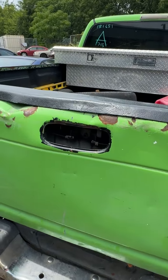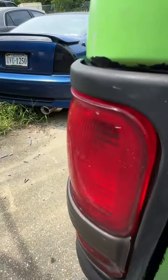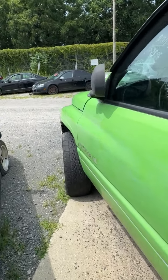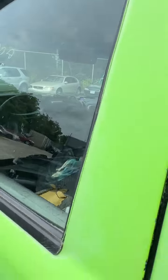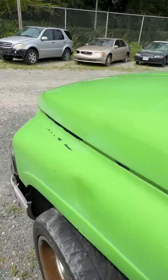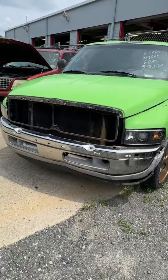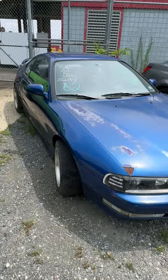Got an issue right there with your bumper latch. Rusted bumper down here on the bottom. Coming around. Side over here, got an issue up on top, and looks like somebody's been in the dash on it. I'll show you what we have going on there. Going back up to the front end. And that's going to be a look at lot number 61, your 2001 Dodge Ram 1500.